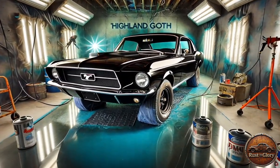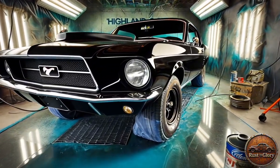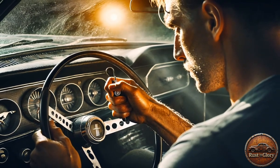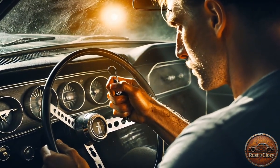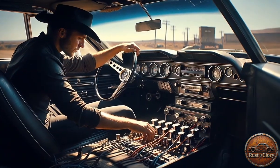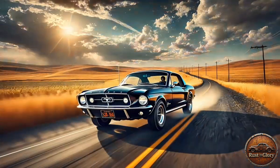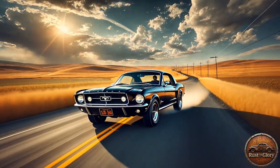That sound? It was music, not just any music, my music, created by months of sweat, busted knuckles, and an unhealthy amount of coffee. The first test drive was surreal. The engine purred, the tires hugged the road, and for a moment I was Steve McQueen, minus the chase scene. Driving that Mustang felt like stepping back in time, a reminder of why I fell in love with cars in the first place. As I cruised down the street, heads turned.